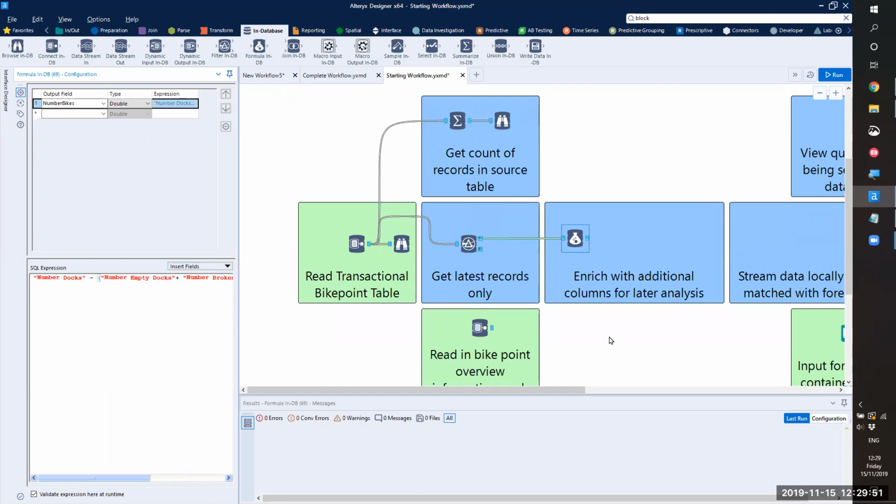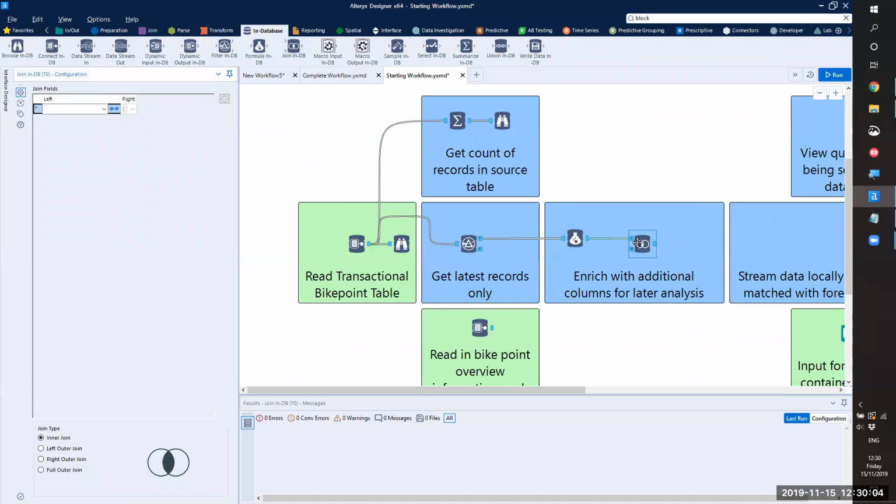And then we want to add in all of our bike point data that we have from this tool down here. So if we go to our Join In-DB tool, pull that over and connect this one on the left and this one on the right.